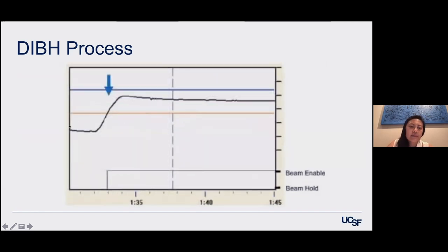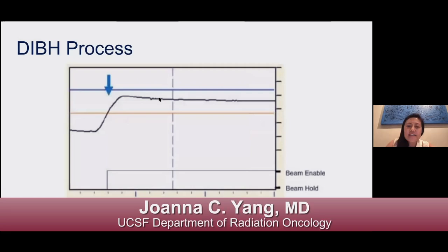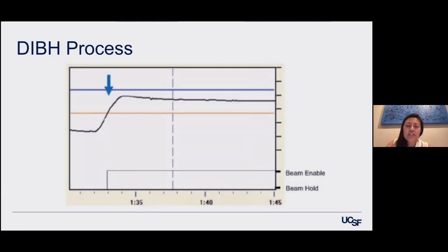And instead of having the patient breathe in and out, what we do is we coach the patient into a breath hold and we have them hold it. In early stage breast cancer, the breath hold ends up being about 30 seconds and most patients are able to do it. If patients aren't able to do it initially, if they practice, I've found that all of my patients are able to meet this breath hold.